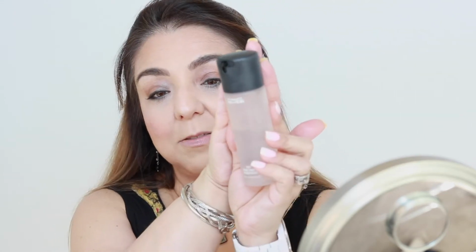This is better known as MAC Fix Plus. I hardly ever use it. I think it's because I have other sprays. This is kind of expensive. This is like a staple for everybody. I don't see a whole lot of people using MAC Fix Plus anymore. Sorry, I have something in my eye. But I really like it. I like how it smells.